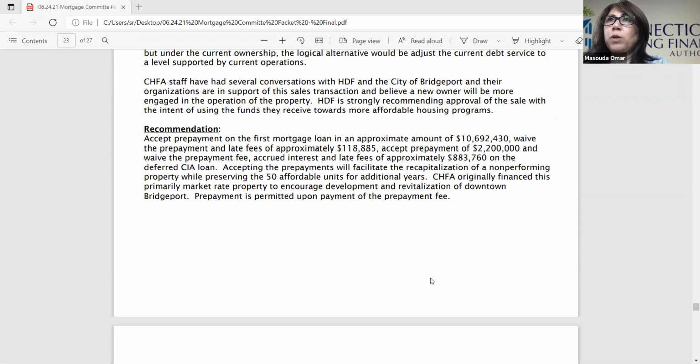The property, as I mentioned, will continue to comply with the restrictions on the home units. Our current contractor, Spectrum, will be going out and doing the regulatory compliance oversight. The DECD units will continue to remain affordable for another 19 years, and that will be administered directly by DECD. So this approach allows CHFA to maximize our recovery from an underperforming asset. In addition, we're able to preserve the affordability on these units. With that said, we also have staff available to answer any questions for you.